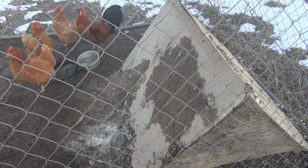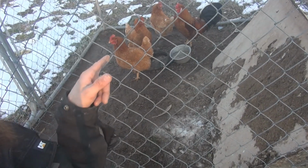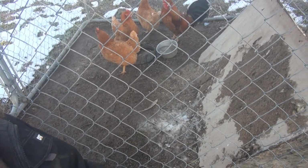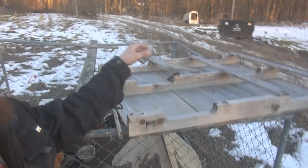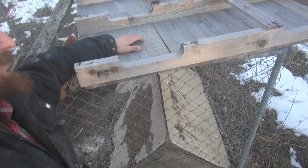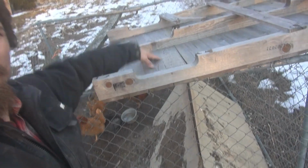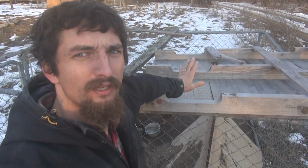They'll go in there when it's raining or to roost. During the nesting season, I'll put a nesting box in here somewhere around the corner and cover that just with a board up here like this. I've got a solid pallet on the top just to give them a little extra shade when it's real sunny. Not a problem this time of year, but in the summer, it gets hot out here, and a little extra shade, they really appreciate that.